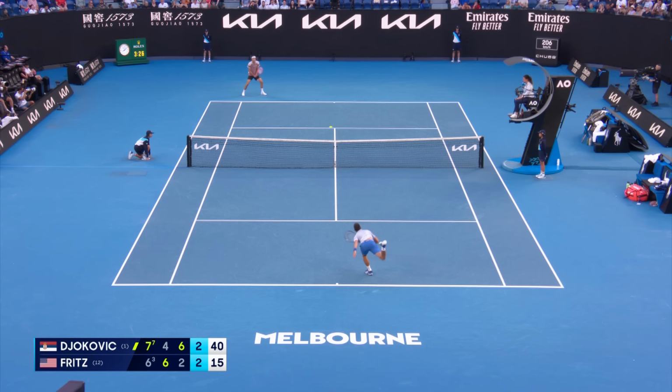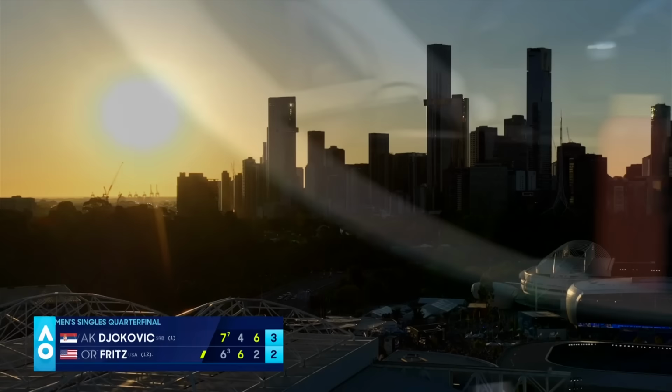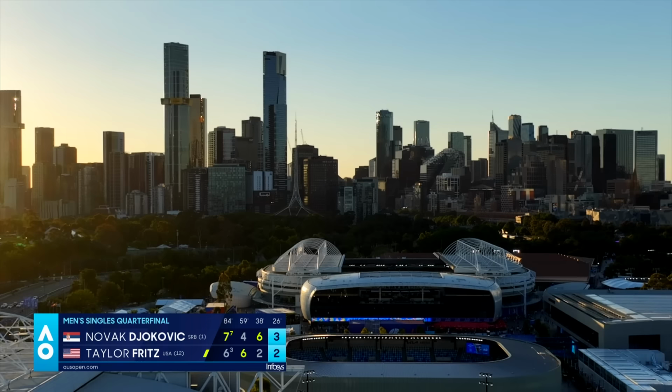See, that's where I'd like him to just gun a return. Run in, hit it, crush, rush. He's not winning those baseline exchanges from the back of the court. Got to insert something a little bit different. Otherwise, his hopes will diminish, as does the sun in Melbourne. It's 3-2, Djokovic in the fourth.